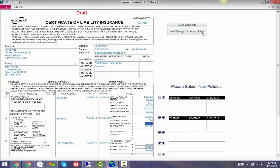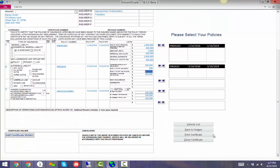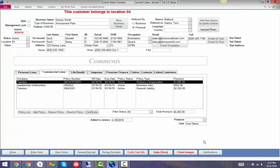I can also add or change certificate holder information, and Genesis will also keep a record of all certificates ever entered for this particular customer as well as all other customers. That way you don't have to go back and re-enter in all of that certificate holder information and their description. Genesis will keep all of that for you. I can print the certificate if I need to, and then I can also email this certificate directly from Genesis just by saving it to images. So I'm going to close here.